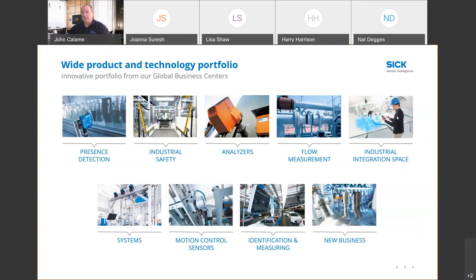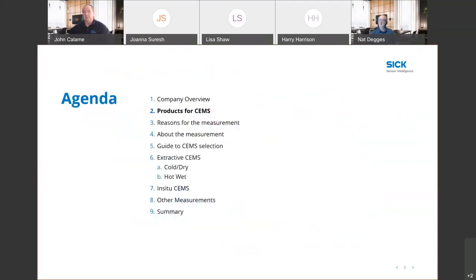We also have an application integration group so people can customize our products for non-standard applications. We have a systems group that takes not only our sensors, but incorporates other manufacturers' sensors into complete systems for solutions for customers. And then we have motion control, linear and rotary encoders for measuring motion control, and then complete ID, 2D, 3D cameras for recognizing objects, barcodes, and things of that nature. Also, we have a unique incubator for new businesses. If you come up with a good business plan and sell it to the management board, they'll fund it, give you seed money, and let you execute it and see if it can become a standalone business.